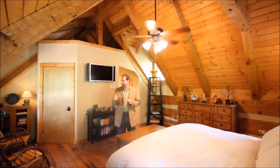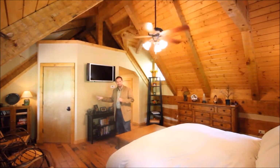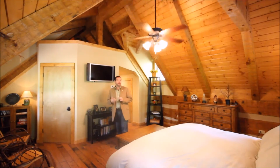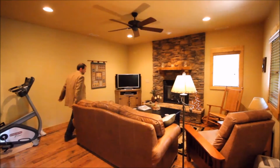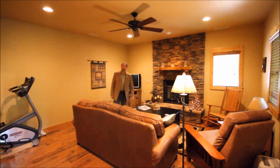We'll go ahead and peek into the master bathroom, and then we'll go ahead and go downstairs. As you can see, very nice master bathroom, granite countertops, distressed black cabinets. This is the lower level of our cabin home here, another 500 square feet.